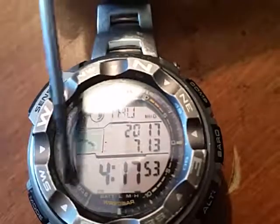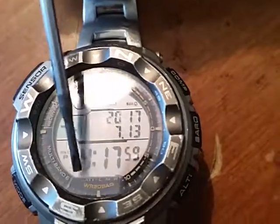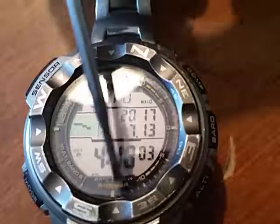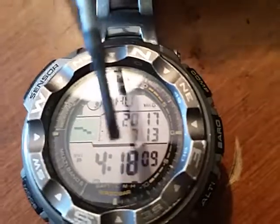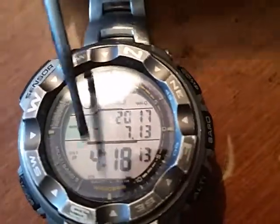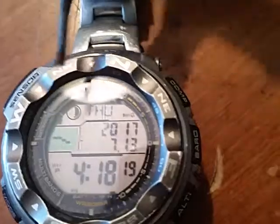P is PM. Now here you have power save. That means the power save is on, which, I don't see why you would take it on. Not like it's a smartwatch or anything. This is your battery, low, medium, and high. This has a really, really awesome battery. It's never been low. High. And by battery, I mean like solar battery.